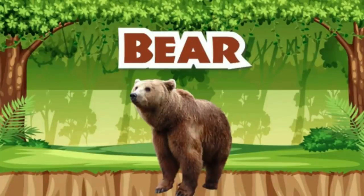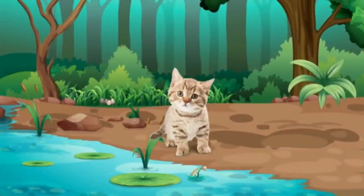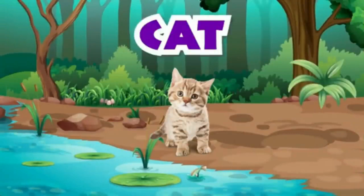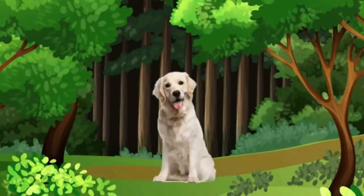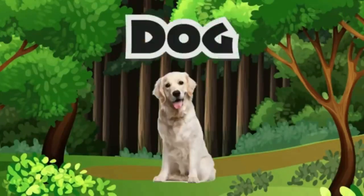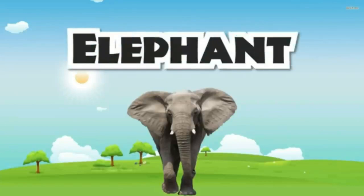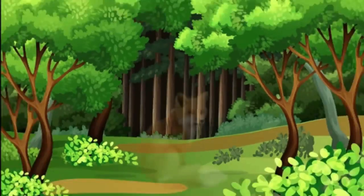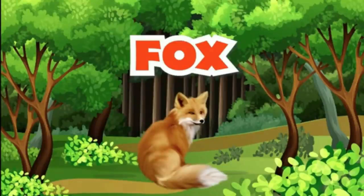B is for bear. B-E-A-R, bear. C is for cat. C-A-T, cat. D is for dog. D-O-G, dog. E is for elephant. E-L-E-P-H-A-N-T, elephant. F is for fox. F-O-X, fox.